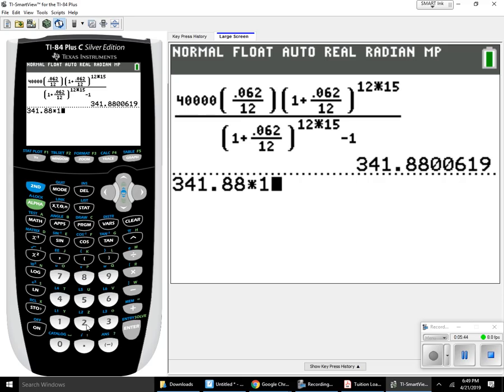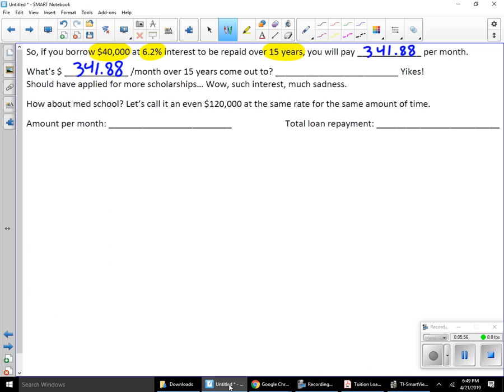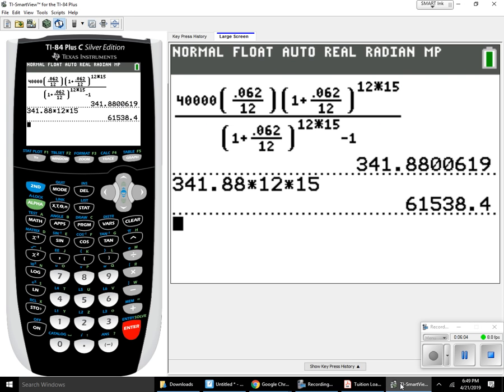So there's 12 months in a year, and there's 15 years for this loan. So when it's all said and done, this loan is going to cost us $61,538. And let's not forget about the change there. What was it, 50 cents? 40 cents.